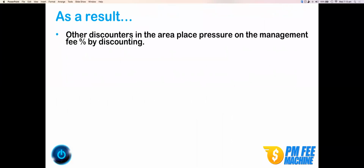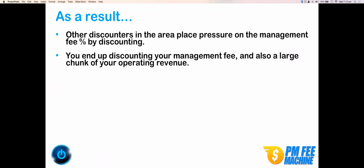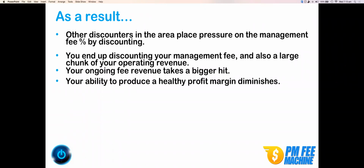So as a result, other discounters in the area keep placing pressure on that management fee with their discounting. And if most of your fee income is wrapped up in your management fee, that's placing a lot more pressure on you. You end up discounting your management fee and also a large chunk of your operating revenue. Your ongoing fee revenue takes a bigger hit. Your ability to produce a healthy profit margin diminishes.